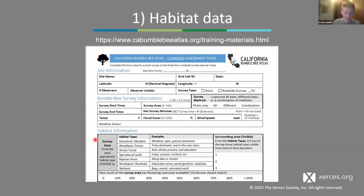And then down in this box, the next question is survey area. So this is where we're going to pick up the data sheet again after we've surveyed for bees, and you've walked around your survey area for about 45 minutes. You're going to circle the dominant habitat type. So were you in a grassland, a woodland, agriculture, developed?